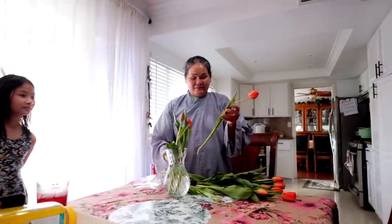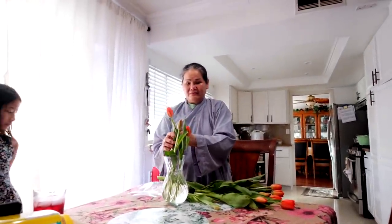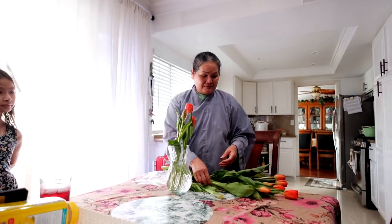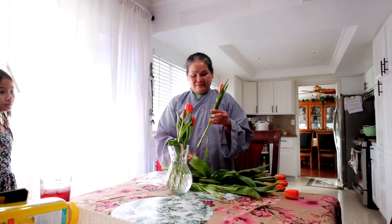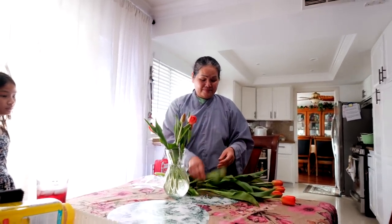Okay, okay. She wants to plant. I know. She says planting will last longer. She says when these die, you just throw them away and it's a waste of flowers. I know. It's just for her to look at. It's one thing she doesn't have to worry about.